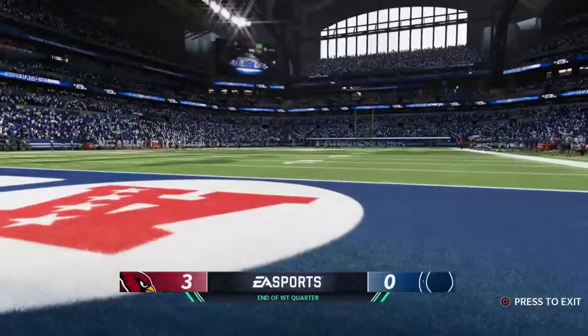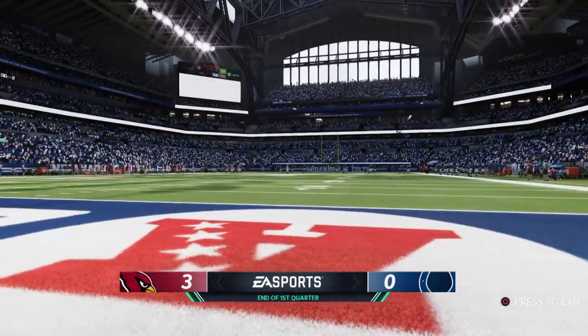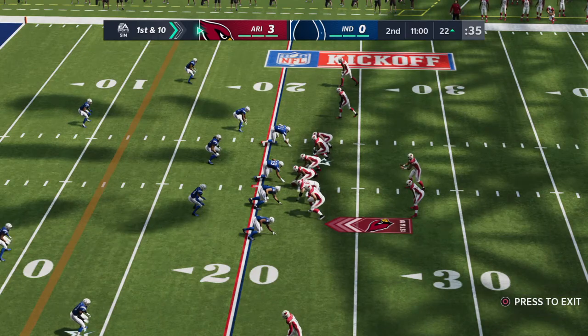3-0 after 1 on EA Sports. Cardinals 3, Colts nothing. They had to settle for 3 last drive, hoping this second go-around ends in 6. In good position, 1st and 10.